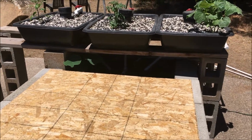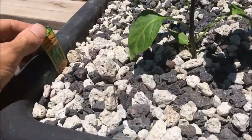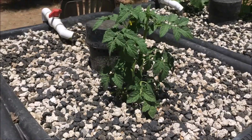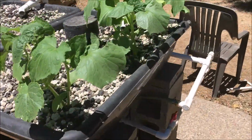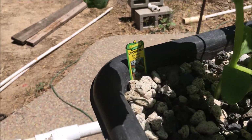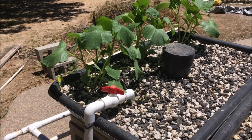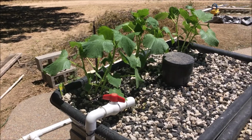So anyway, what I ended up getting was a pepper over here, jalapeno pepper. And then over here we've got a cherry tomato, husky cherry tomato. And then these ones are cucumbers. Take a look, it is the Burpee cucumber. Anyway, the cucumbers are really liking this situation here. These things have doubled, tripled in size.